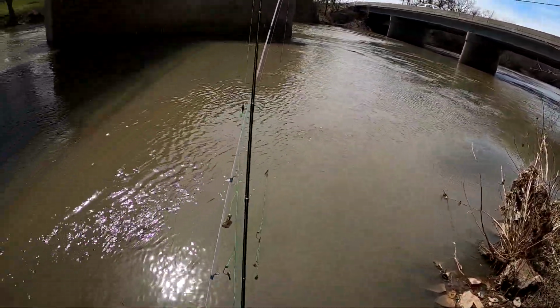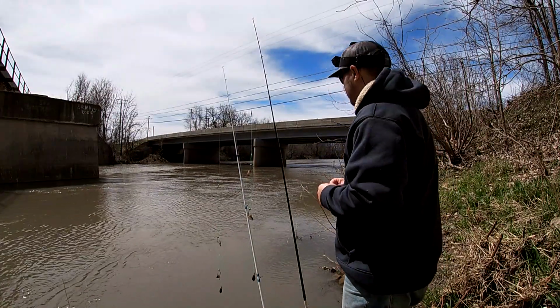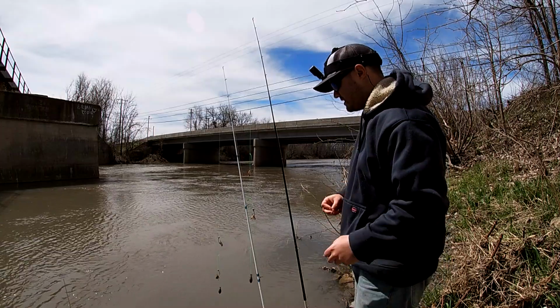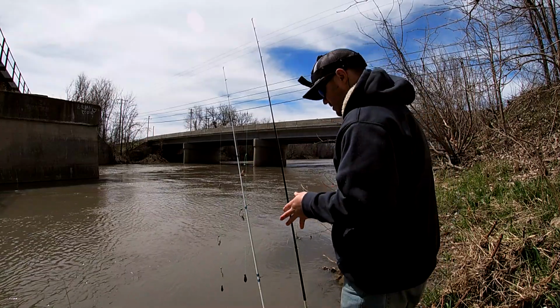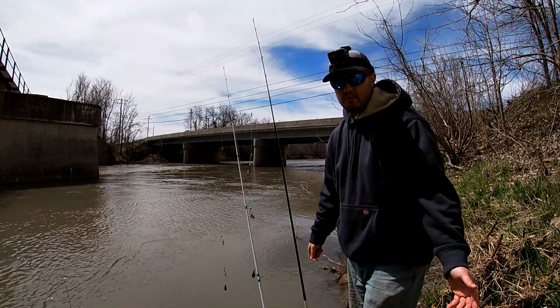In between these bridges, I've fished here before and I've had some pretty good luck in the springtime. So we'll see what happens. Using shad for bait today. Don't have a ton of bait. I think I got like 6 frozen shads with me. So yeah, we're gonna put them all out.